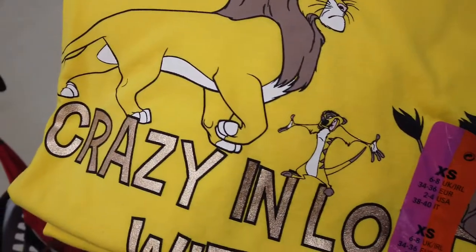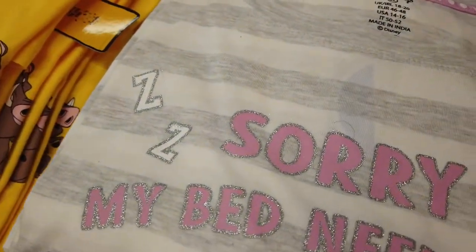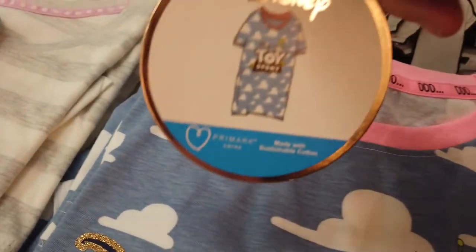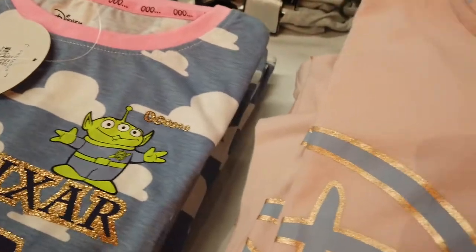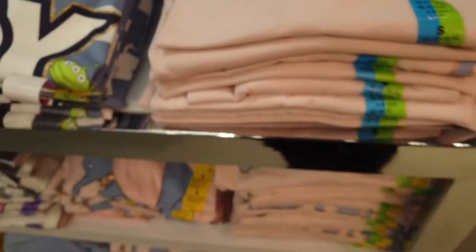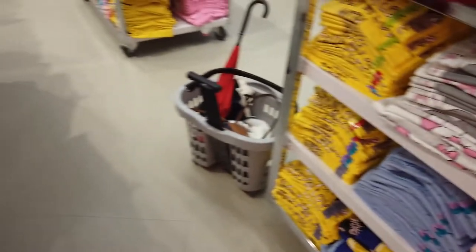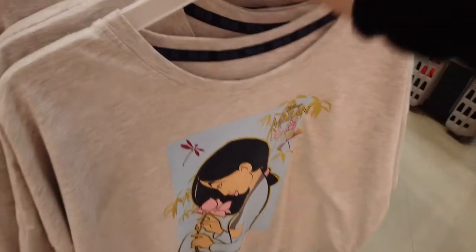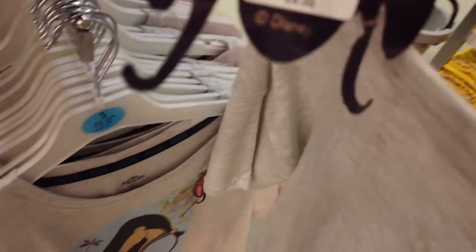We have the Lion King on this one, which looks like this. It looks like a Thumper one again. It looks like this. Another Toy Story one. And a plain Disney style one, which looks like that. And these are all £6, ranging from small to 2XL. If I turn, I have some Mulan as well. £7 again for the set. Trousers, £8. And the top there, which is £6.